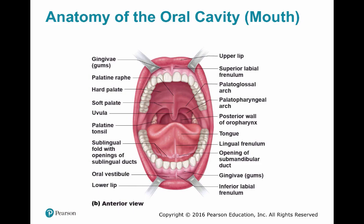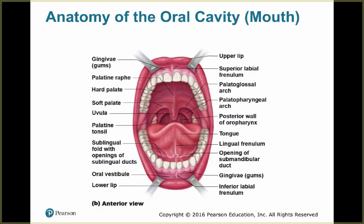And so as you can see, this is an anterior view of the mouth, right? You have the lower lip and you have the upper lip. And then if you look, you have this kind of separation here in the middle. This is what's known as an inferior labial frenulum. And then you have the one on the top that's a superior, right?